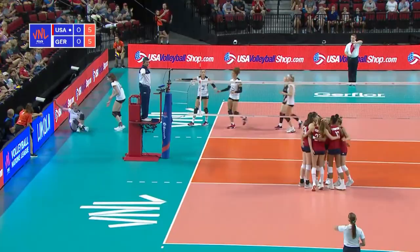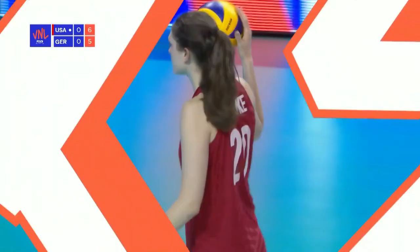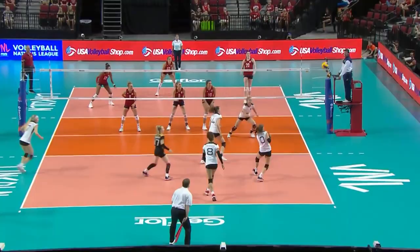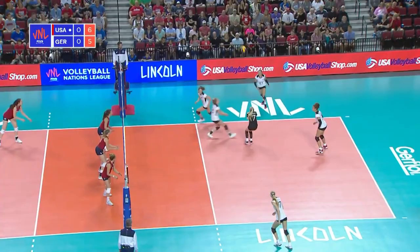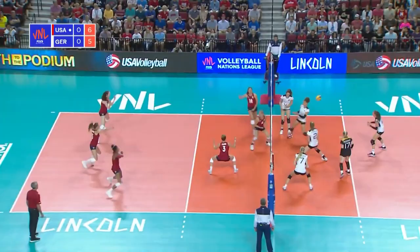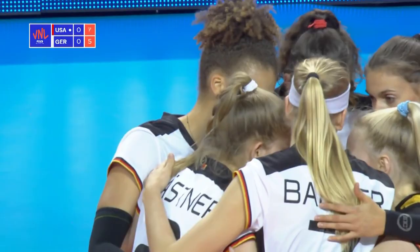Serve for the USA. Serve coming in from Redke. USA have it into transition. Couldn't find a gap on the line. It doesn't matter. Gibbermeyer with a massive block. It's a monster block.